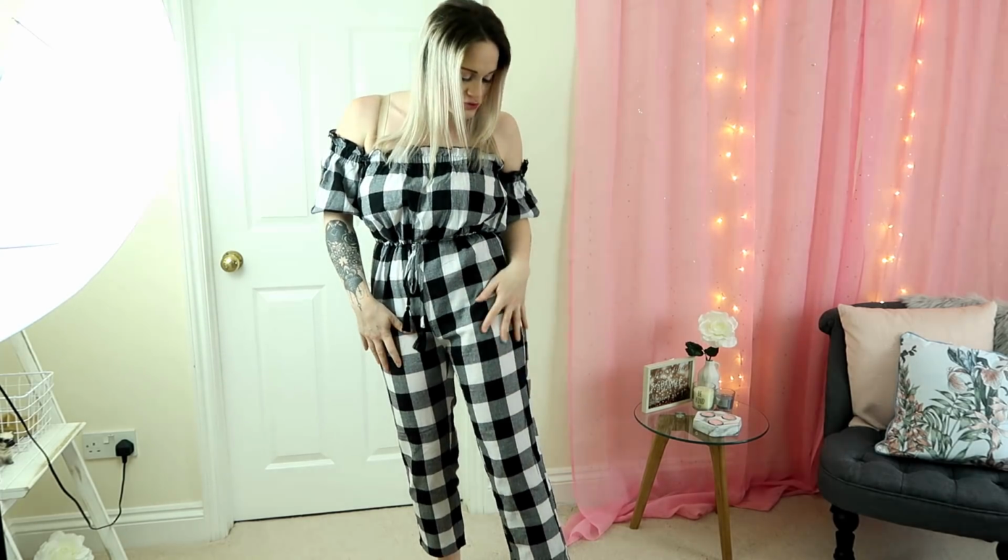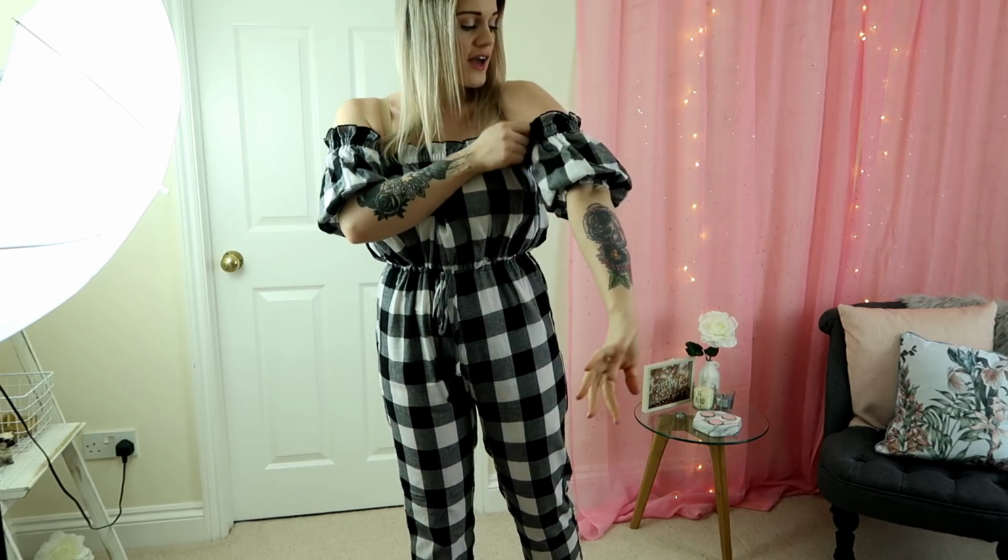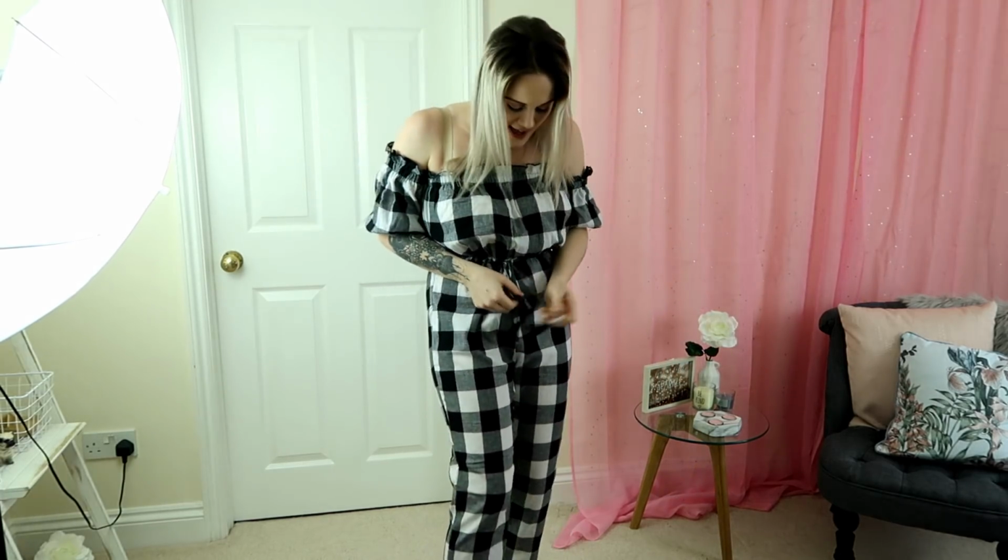So guys, I absolutely love this outfit. Honestly, I am so excited to wear this out. It is so, so comfy. The material, it feels so lovely. And I just love this kind of detail where you have this off the shoulder effect look. And I'm loving the tassels.